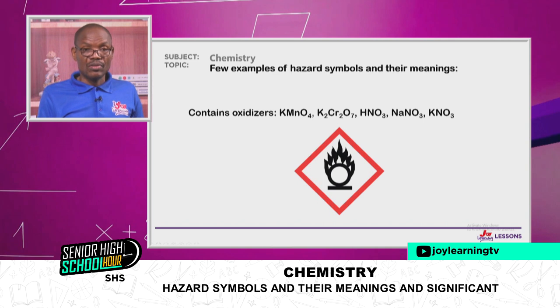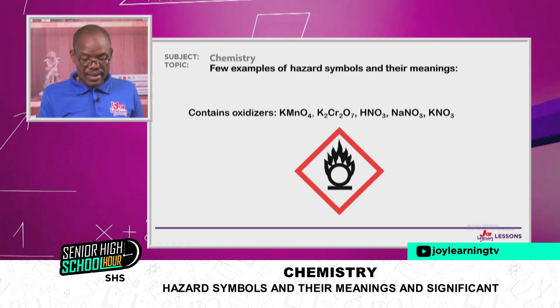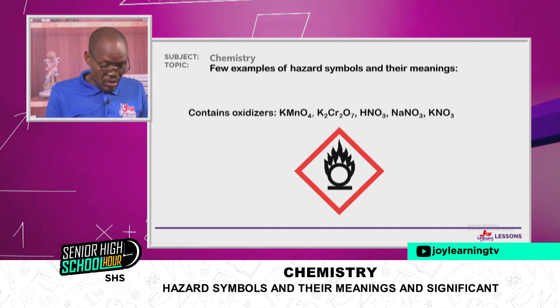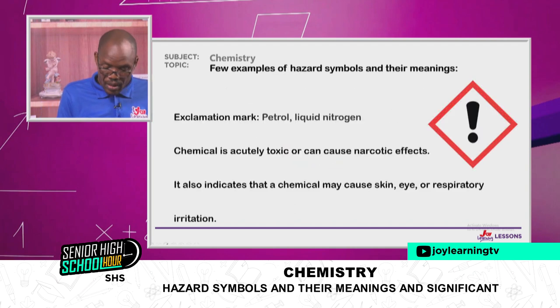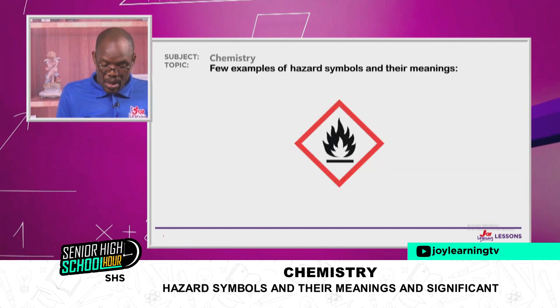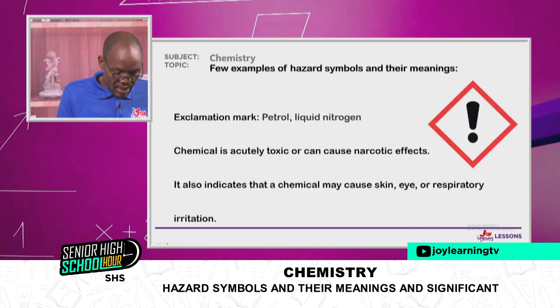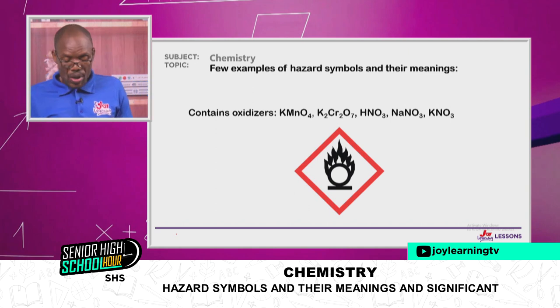Take note. Sometimes these things are drawn for you to identify them, so look at it carefully. The oxidizing sign is a flame on a circle. If you don't take care, you will confuse it with highly flammable. This is highly flammable, and then the other one is oxidizing. So take your time and see the difference well.